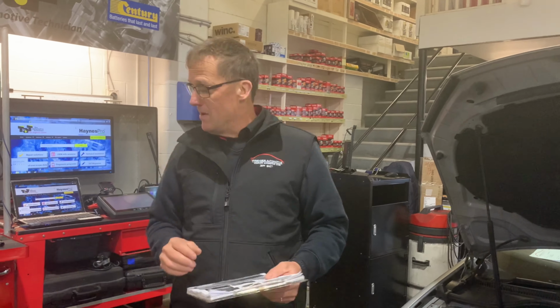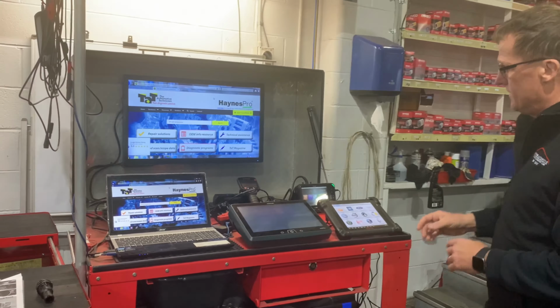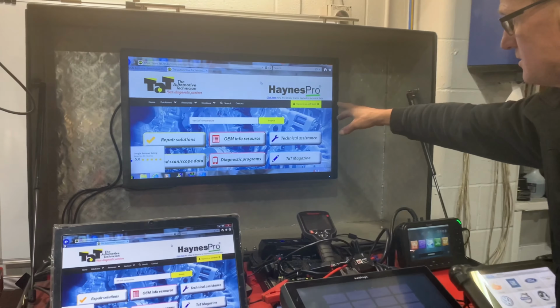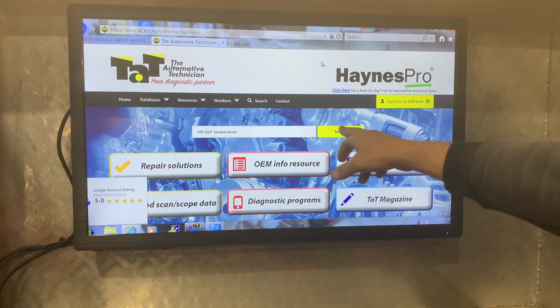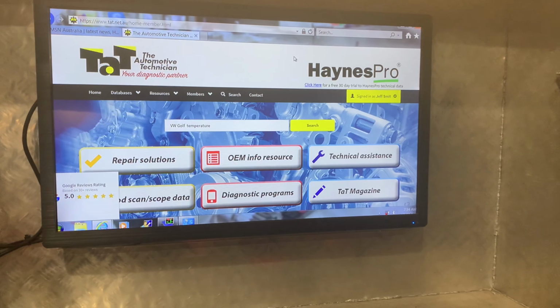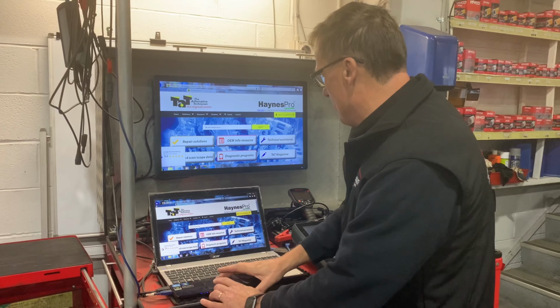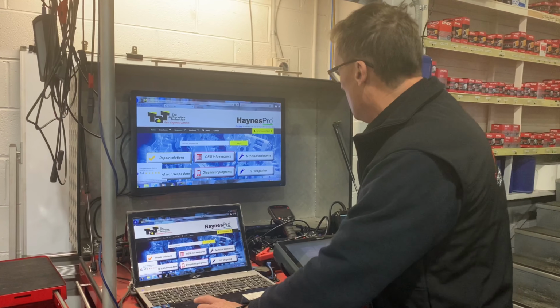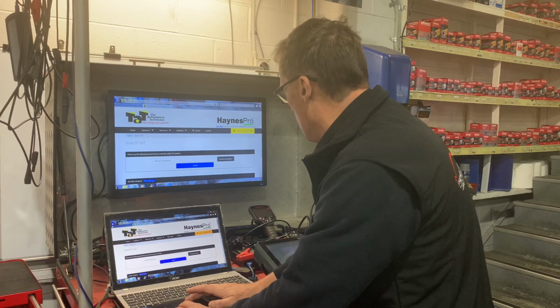Interestingly enough, we used our own website, and thanks to Anthony Tidd who put us onto this particular issue that's on our website. This is where the beauty of the TAT website comes in handy. I've logged in as myself, Jeff Smith, and all I've done is in the main search box on the home page, I've written in VW Golf temperature. If we then search our website for that, we can see what comes up.